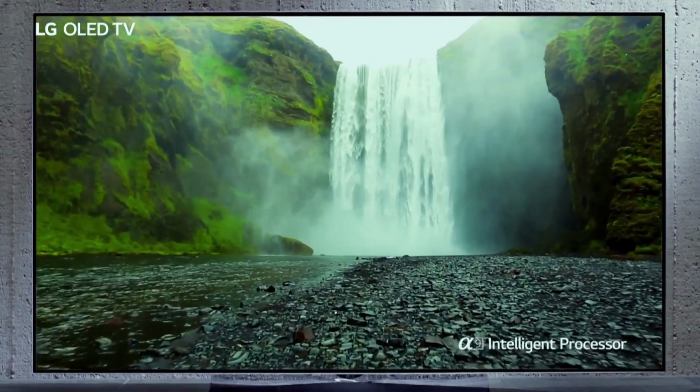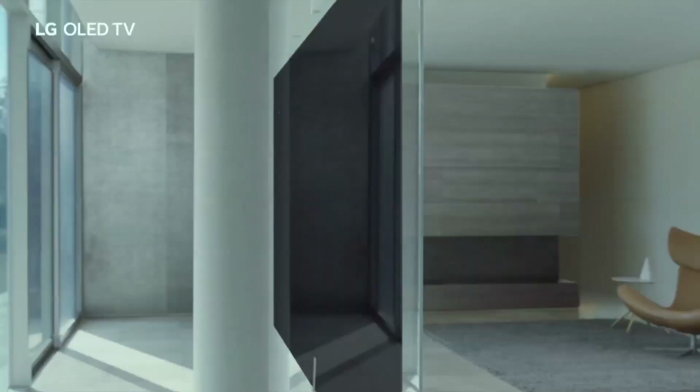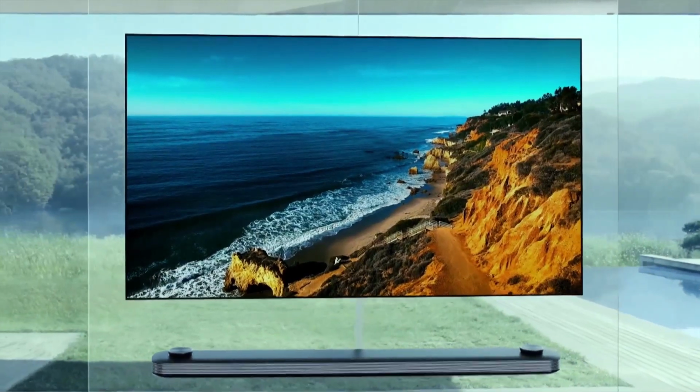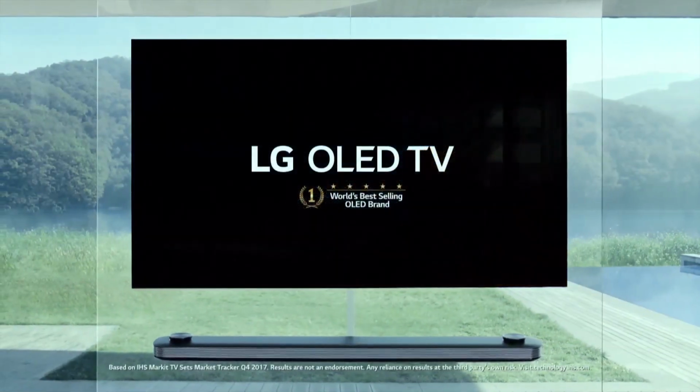With self-lighting pixels, only OLED TVs make perfect black. And perfect black creates perfect color. LG OLED TV.